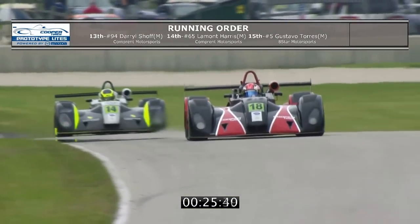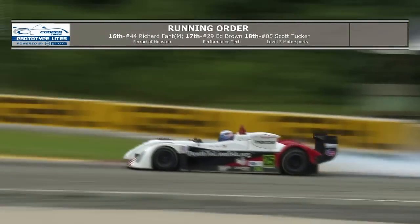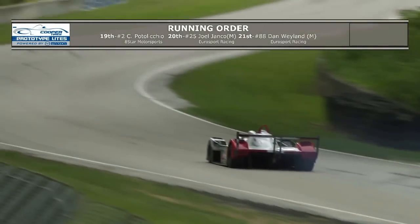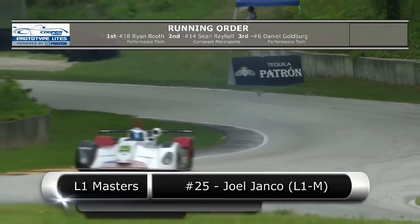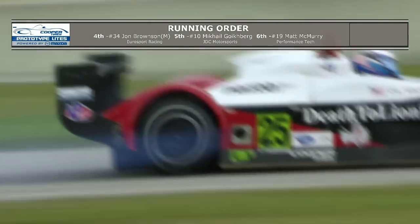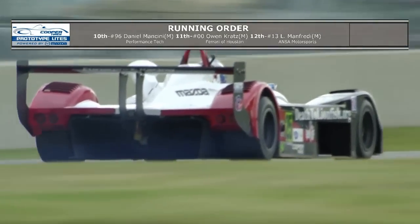Yeah, that's true. And speaking of traffic, this is another thing of being a development series. When you get into the American Le Mans Series, you're going to have to deal with traffic in different classes. And it looks like we have some problem here with the number, I can't read. That's the 25 car. Yeah, Joel Janko. We'll have some kind of mechanical issues there. And that's a little bit of grayish blue smoke coming out of the exhaust.